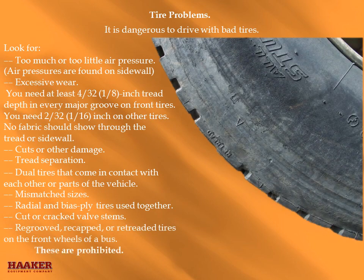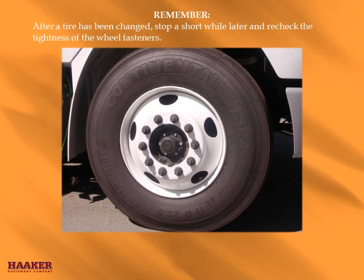On a steering axle of a bus, regrooved, recapped, or retread tires are prohibited. If you run a lot of highway speeds, you should consider new tires on your steering axle. If you're slow moving in cities, like municipality vehicles, recaps on the steering are fine. If you've had a tire changed, you should stop a short while later and recheck the tightness of all the wheel nuts.